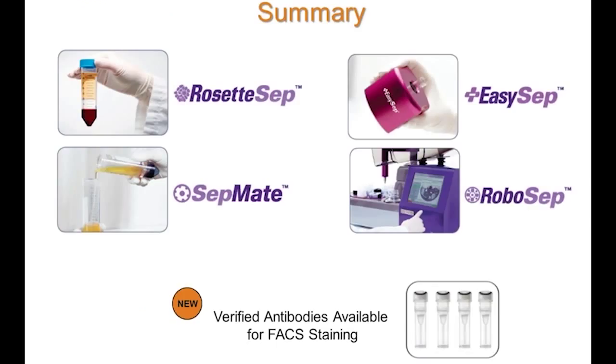So in summary, we have 2 main platforms that can be used to isolate total lymphocytes or T or B cells for use in the flow crossmatch assay. There's RosetteSep, our density-based cell separation system, which can be used alone or in conjunction with CepMate to speed up the procedure. And there's EasySep, our magnetic cell separation system, which of course can be automated using RoboSep.